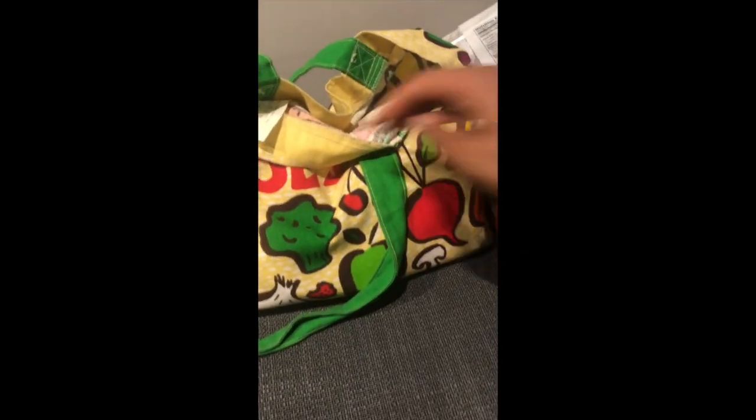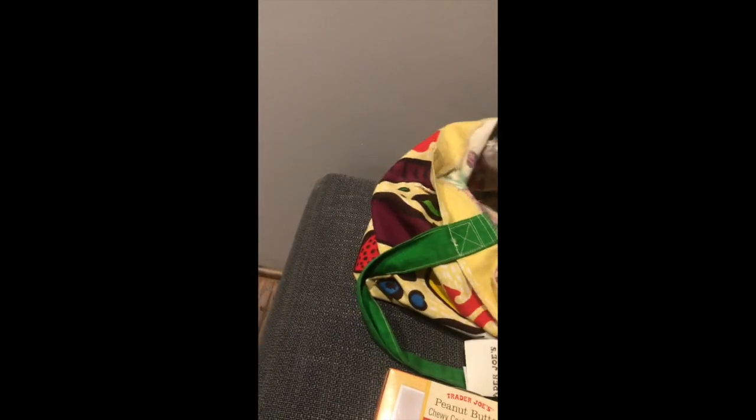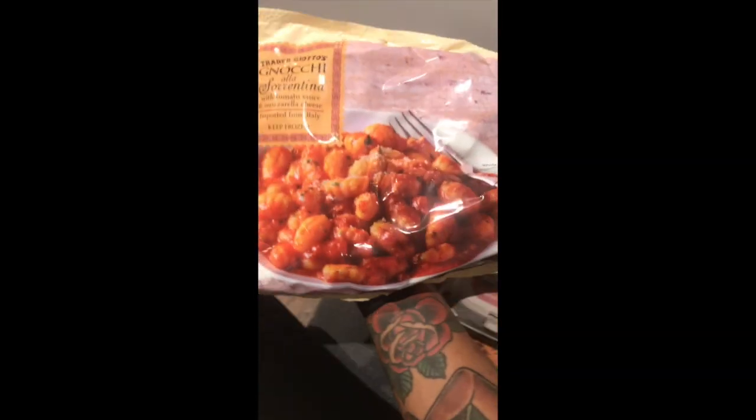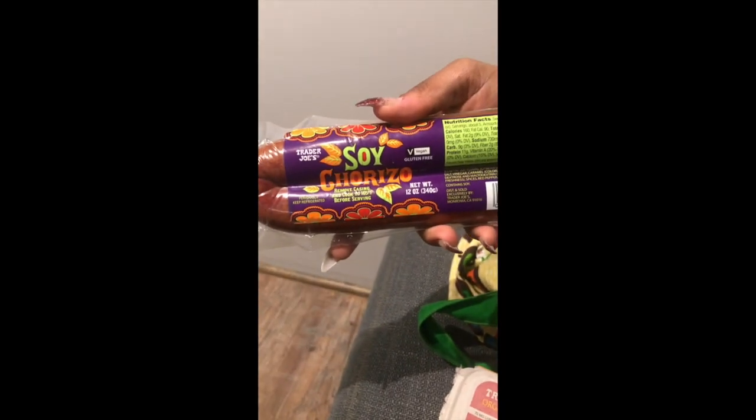Hot Cheetos, obviously. I got bananas, granola bars. I got a ton of protein bars. These freaking protein bars are literally giving me life. I got eggs. I got gnocchi. I got chocolate, but don't tell nobody. Shh. Okay. And I got meatless chorizo. Super cool. I'm really excited to try this.